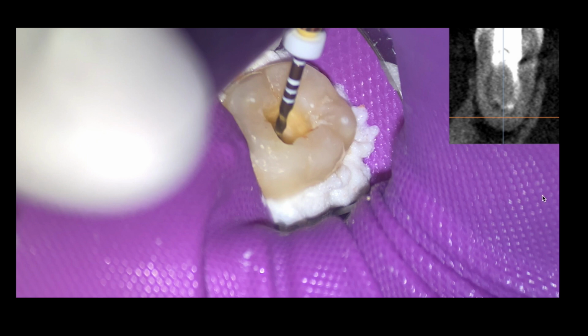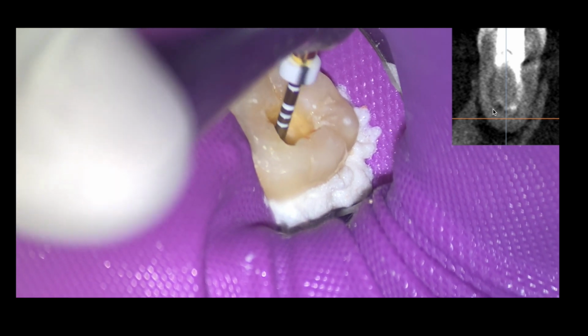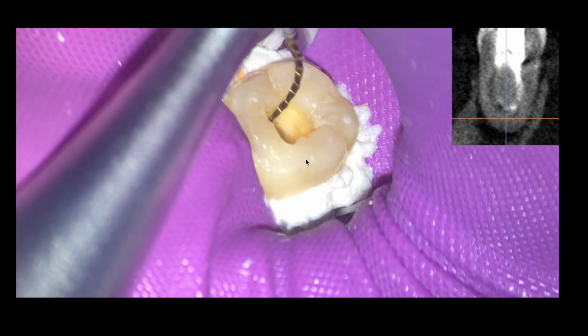Apart from just that article saying you should do this, why are you doing that? And for me, that was one of the reasons here. So I'm taking my Wave 1 Gold. You can see we're trying to mechanically remove any of that calcium hydroxide.